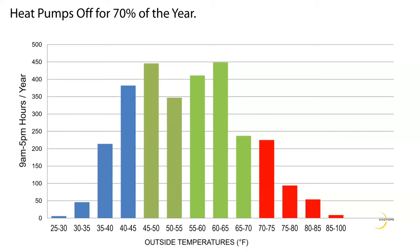Here is what we call a bin analysis. This is the 9 to 5 p.m. bin hours. Bin hours would be, in a full year, essentially how many hours are there in this temperature range. This will help to describe a climate. Between 45 and 50, there are 450 hours at that range. That defines the work you have to do in the wintertime to keep the building comfortable. I'll explain what we did here: we've got a blue zone on the left, and that's when it's 45 or lower.